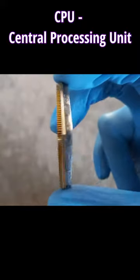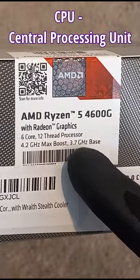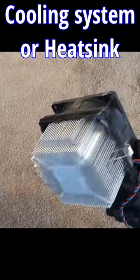The CPU is like the brain of the PC. An important aspect to note is the processing speed. 3.5 to 4 GHz is enough to run just about any game or program. A CPU needs a cooling system so as to not overheat.